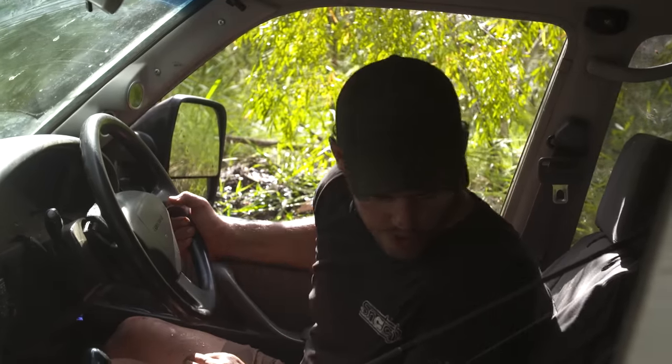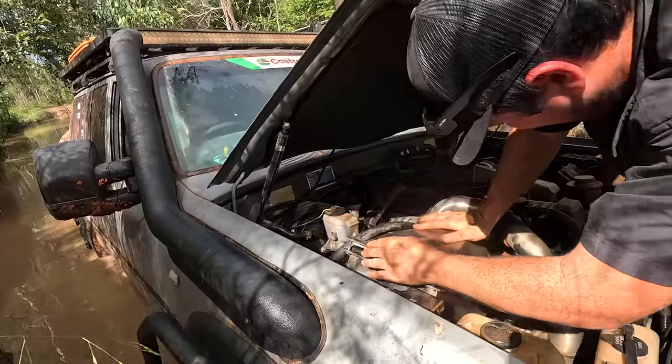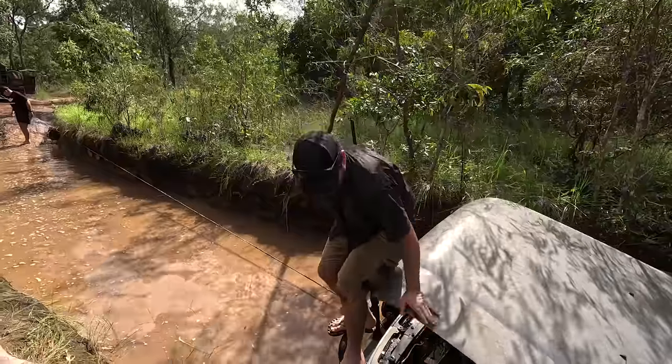I do have lots of water in here though, but you know what, vinyl floors, it's all part and parcel. It's better to get it nice and wet on the first crossing, therefore everything else after that, not too worried about it.